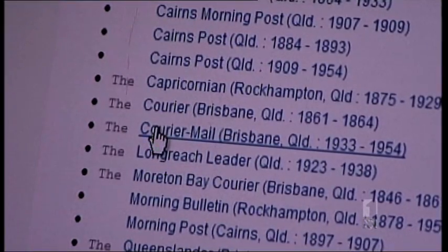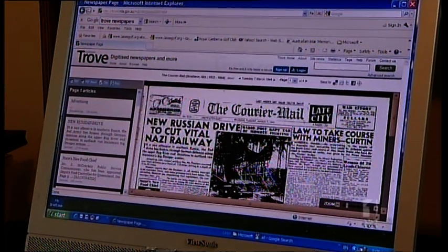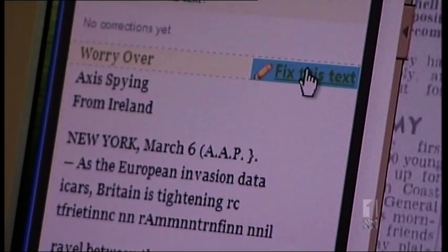Seeing that we're allowed to do anything we like, I decided I'd look at the newspaper on my birth date and see what Mum might have been reading around that time, and that's the Brisbane Courier Mail. And of course there's a lot of war stories in at that time, so it's been interesting to read that as well as do the corrections.